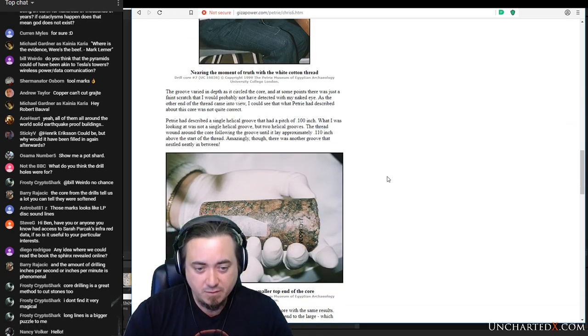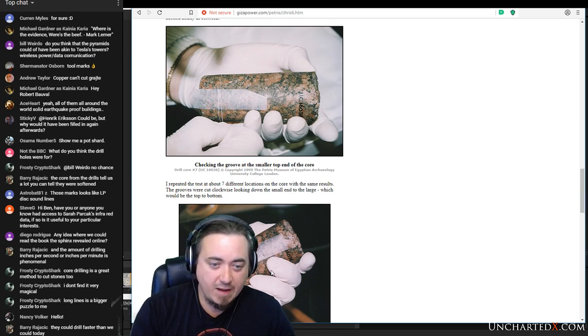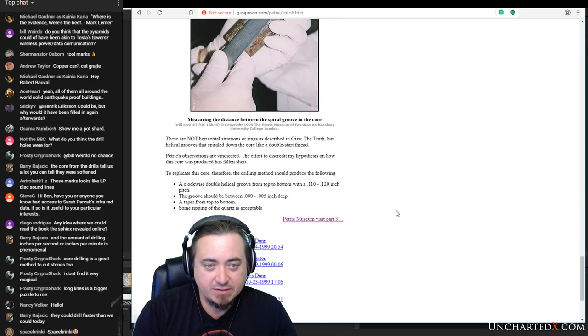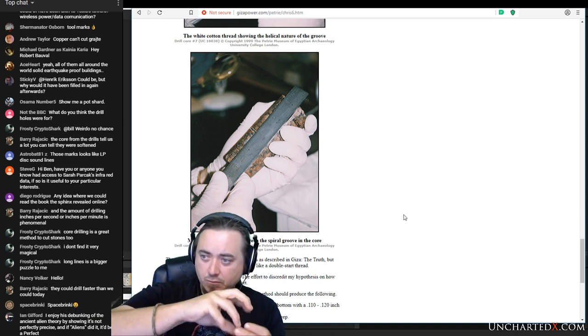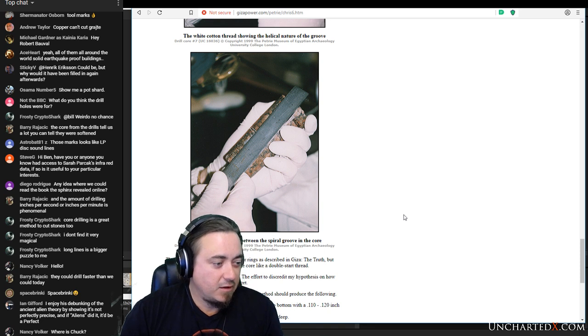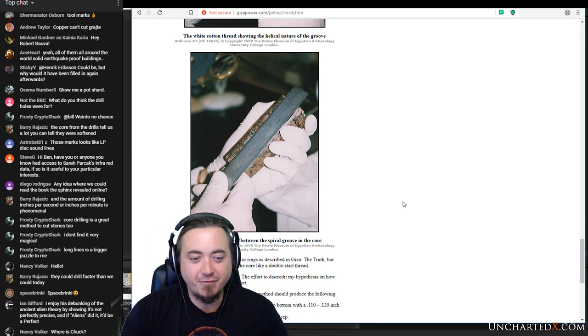What he found, he did it on several different parts of the drill core, right? So up and down the drill core. What he's found by doing an analysis of this is that there's two spiral grooves on the drill core. So it's not just one tool, there's two, so at least two cutting surfaces. And the crazy thing is the material feed rate.